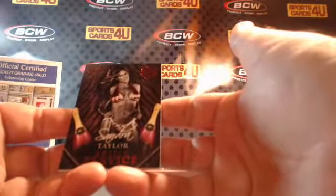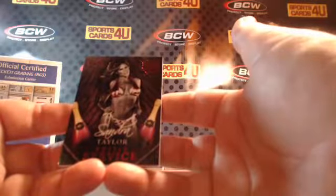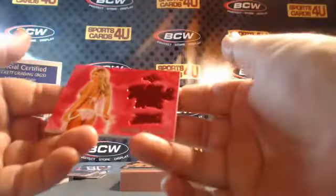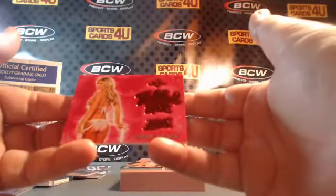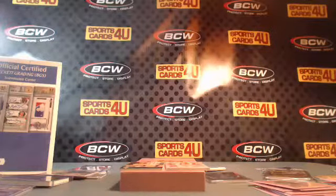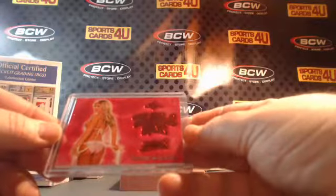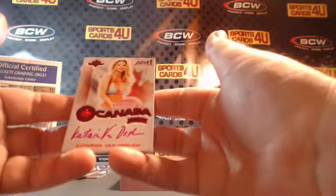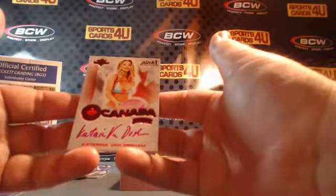Red foil, Bottle Service, numbered 1 of 1, Sandra Taylor. One of one, red foil, Tickled Pink, Tori Wilson. Oh, Canada. Hockey. One of one, autograph, Katarina Vanderham.